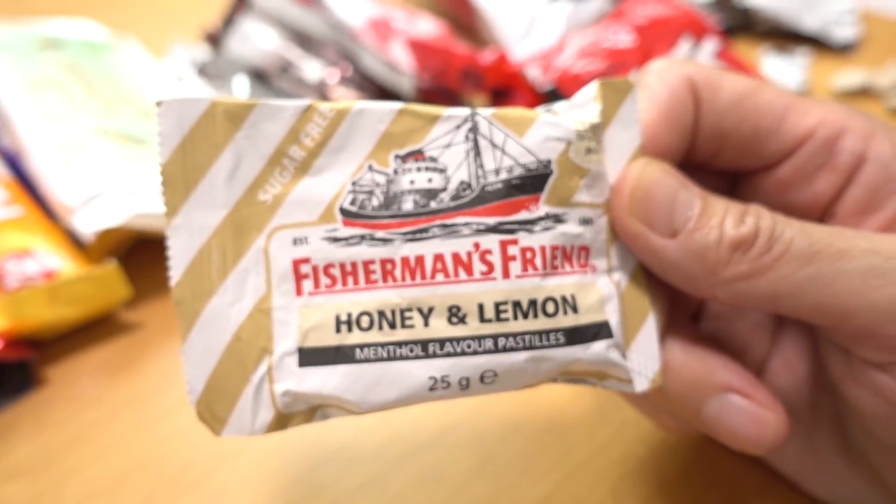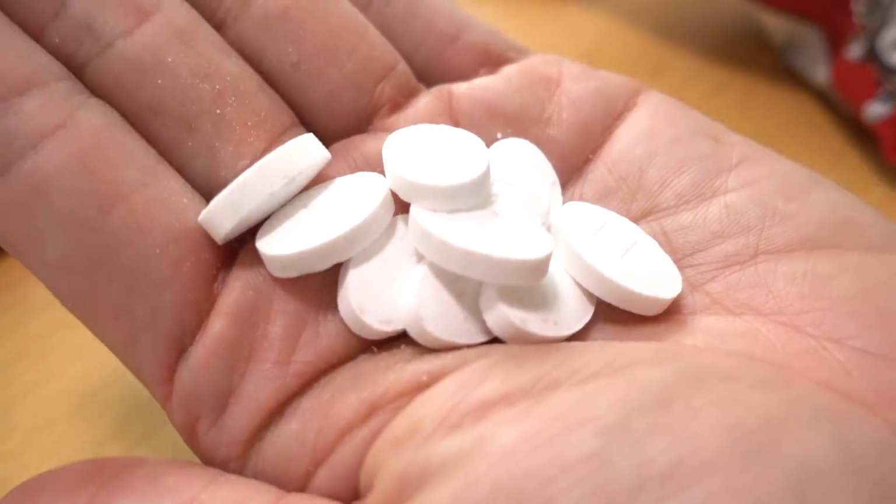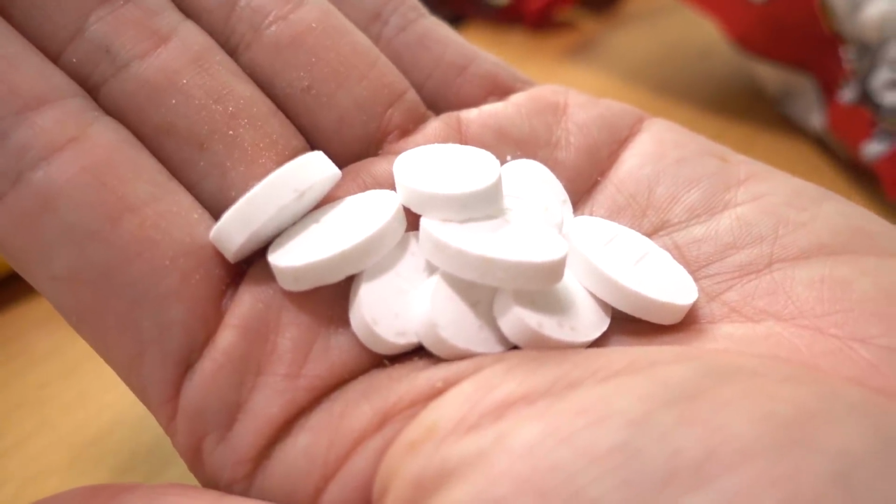Okay, that fooled us. The last one should be easy because this is English, I hope. This is honey and lemon. I hope that doesn't mean like fish and snails or something. Honey and lemon. I trust that it's simply honey and lemon.